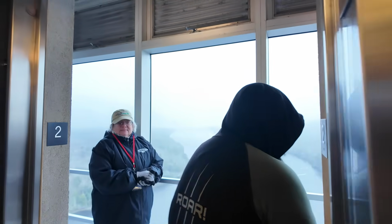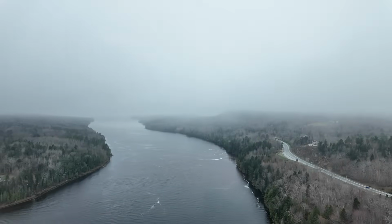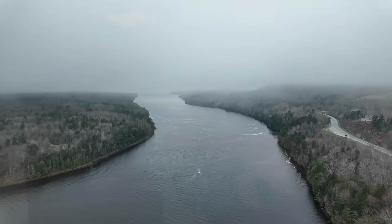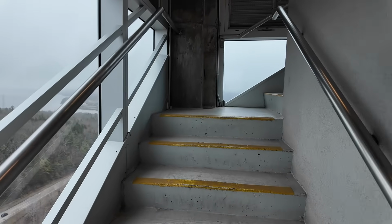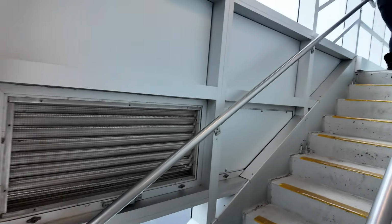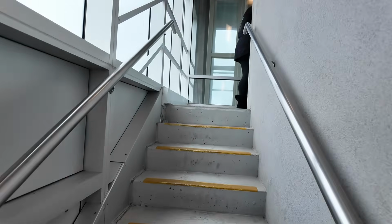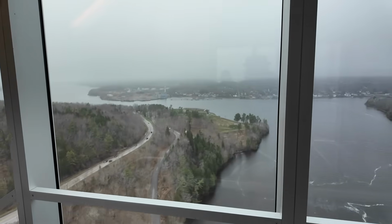Hello. Oh wow. Look at that. It's pretty amazing. Oh, I guess we head up these stairs. I was thinking that was already the view down there. We go all the way up these stairs.